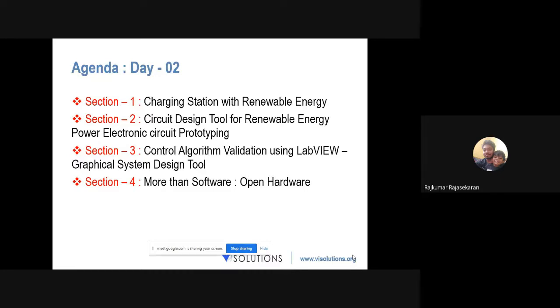Then we are going to see which tools NI offers its clients and partners to develop solutions for this charging station in the realm of renewable energy. One such tool is a circuit design tool, to develop and prototype the circuit involved in charge controlling. Next, we might need to implement some MPPT algorithms to create a control system for the solar panel, the photovoltaic cell based MPPT charge controller.